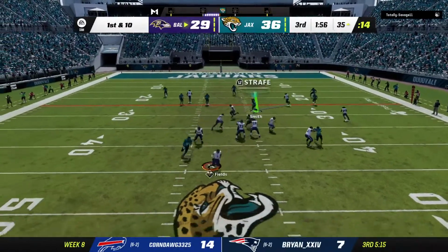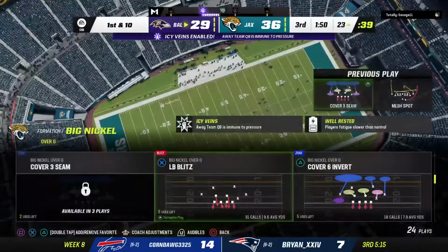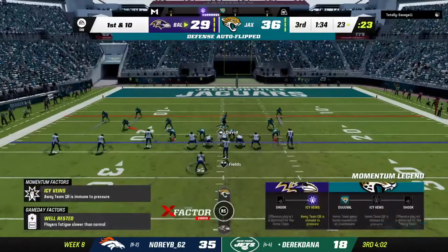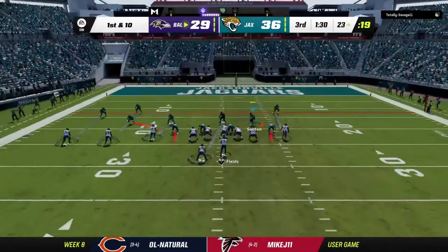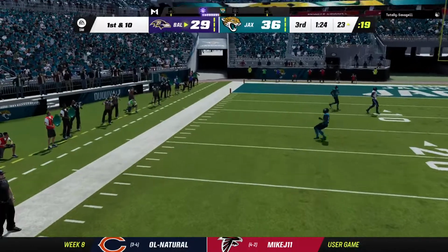Out of the gun, Fields. Out left, he's got it to Everett. And he'll be brought down at about the 23-yard line. And what a nice example there of a tight end doing exactly what he needs to do. How about how he worked his way to the outside, made sure he secured the catch, and then anything after that, we count that as a bonus. And indeed, he gets enough for the first down.